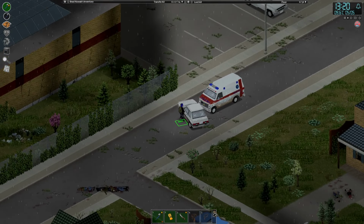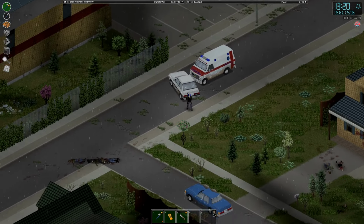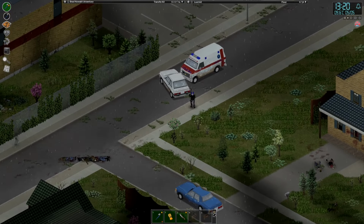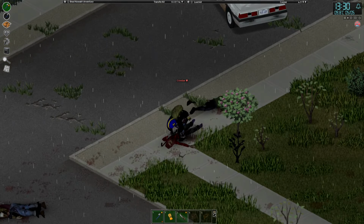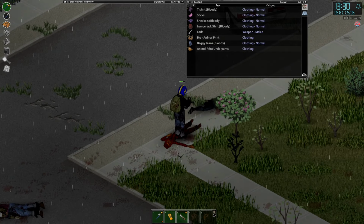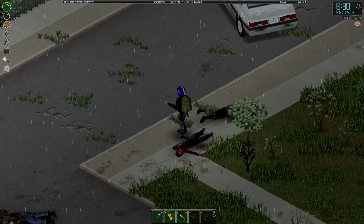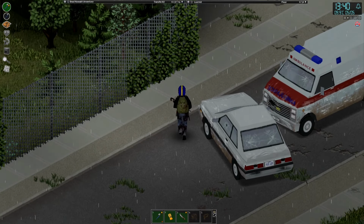Let's just check this vehicle, see if there's anything useful. Locked up tight. But yeah, there's not that many zombies in the area, although here they come. Okay, well, there's a part of Brad that just can't quite believe just how easy this has been so far this morning. Shouldn't tempt fate like that. Let's stick to the job in hand.